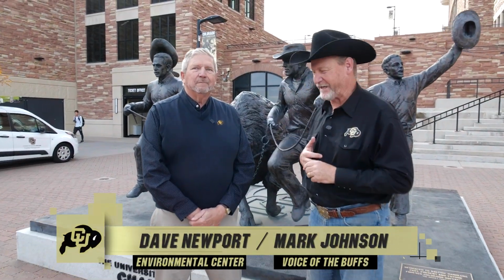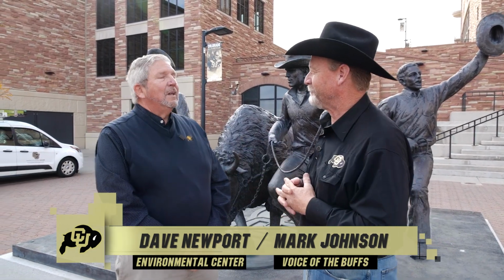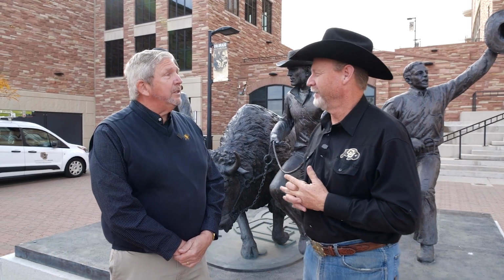Dave Newport from CU Sustainability. I see them up there. I don't know what they're powering. Explain what we're looking at there. Oh, you're looking at the largest solar array on the CU campus, and athletics made a decision to put that up there years ago when we built the indoor practice facility.